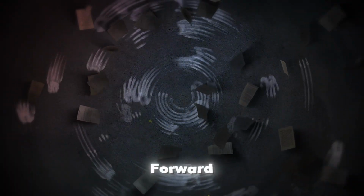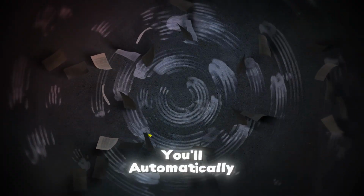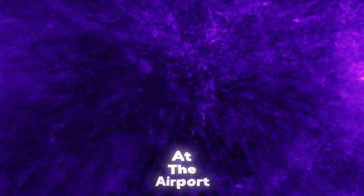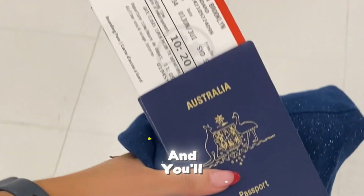From that point forward, every time you book a flight with your KTN attached, you'll automatically be considered for PreCheck. The magic happens at the airport. Your boarding pass will say TSA PreCheck, and you'll be directed to the fast lane.